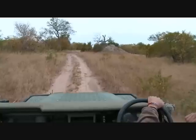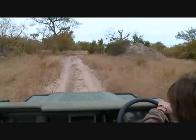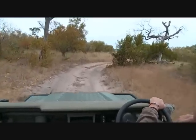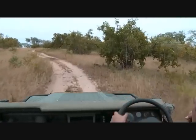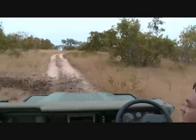Charlie, Robin, Rem, Leonard all got it right. It is a lilac-breasted roller. Well done, guys. And the first person in was Charlie. Well done, Charlie.